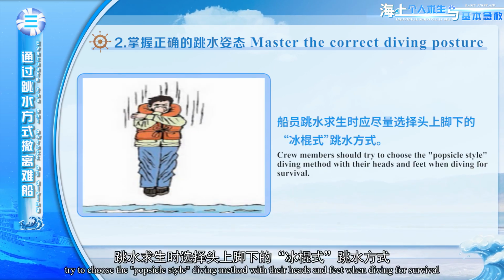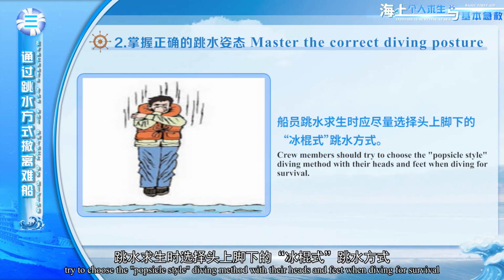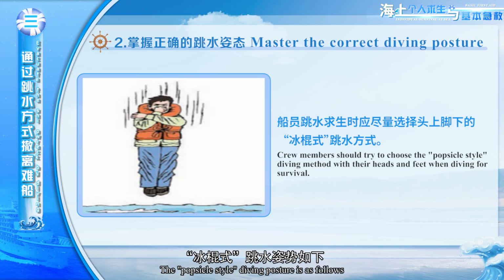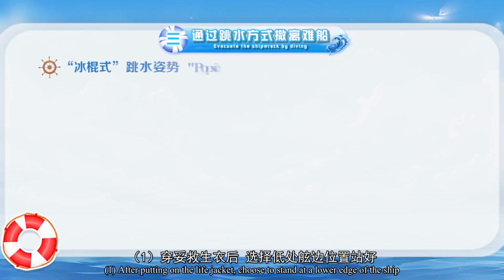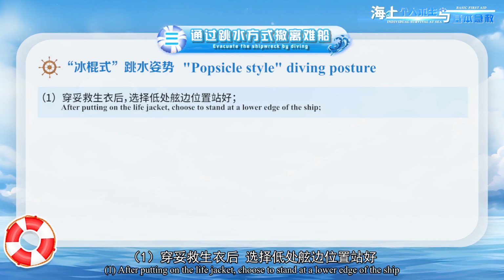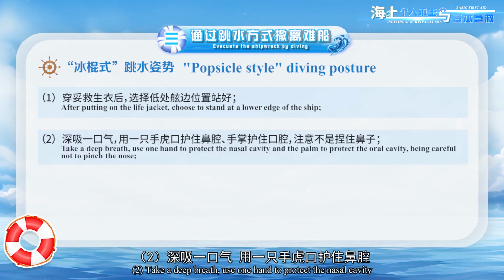Crew members should try to choose the popsicle-style diving method, with the head up and feet down, when diving for survival. The popsicle-style diving posture is as follows. 1. After putting on the life jacket, choose to stand at the lower edge of the ship. 2. Take a deep breath.